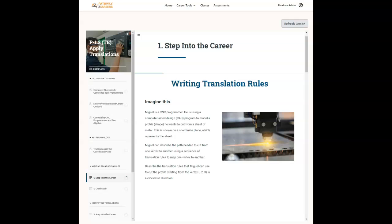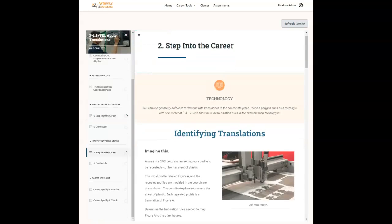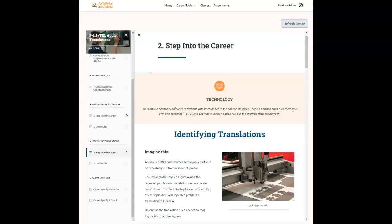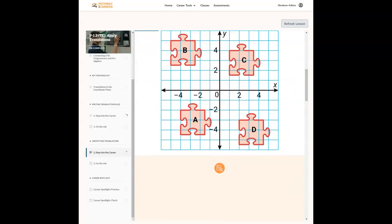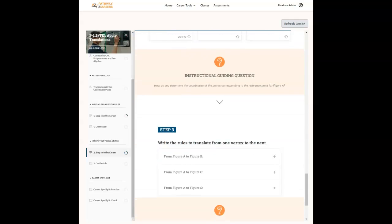If you are already in a section and you wish to navigate to another one, you may navigate using the menu to the left. You may also view the lesson sequentially by using the Continue button at the end of each page.